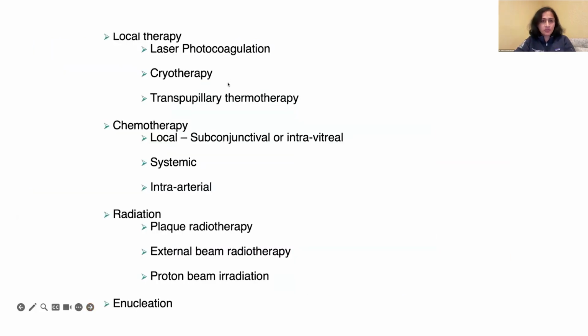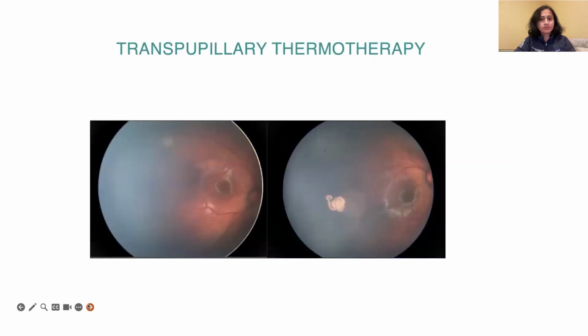Coming to treatment of retinoblastoma, you can do local therapy, which includes laser, cryotherapy, and transpupillary thermotherapy. Chemotherapy, which is the main modality of treatment. It can be local, it can be systemic, or it can be intra-arterial. And when it comes to radiation, you can do a local radiation, which is plaque brachytherapy, or you can use external beam radiotherapy or proton beam radiation, and enucleation or sometimes exenteration.